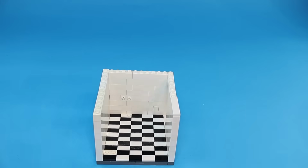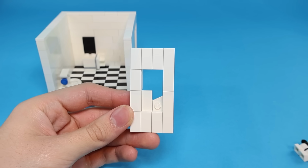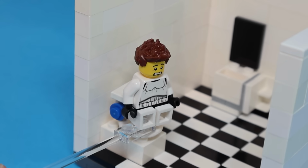So next up, we're going to visit The Shining. I built this bathroom with a sink and a mirror. There's also a toilet and a white door, which I made myself. Jason can't find a key, but he does see a toilet, so he sits down and suddenly hears a voice.